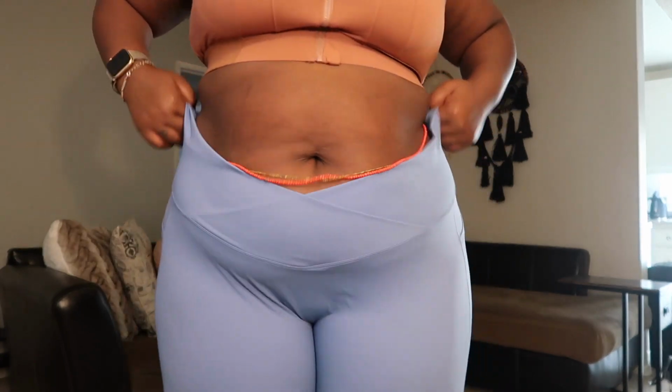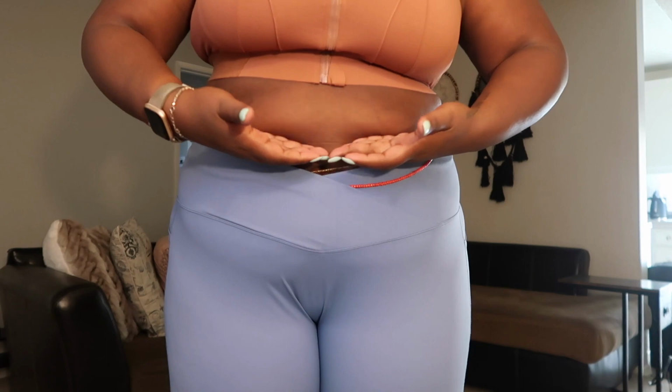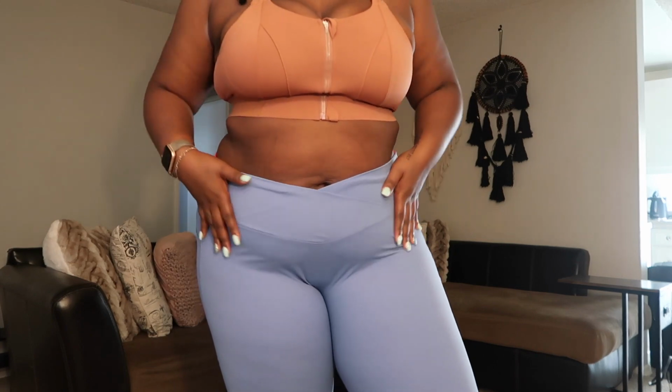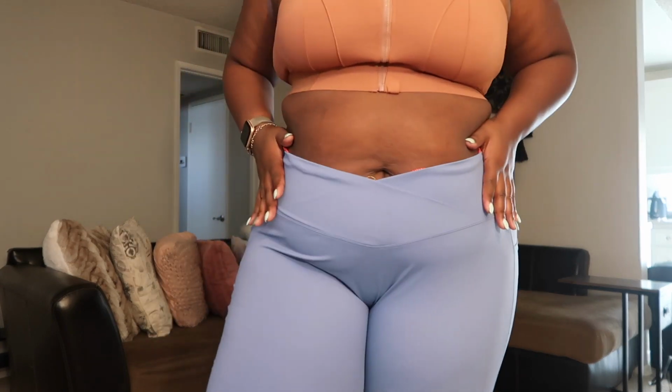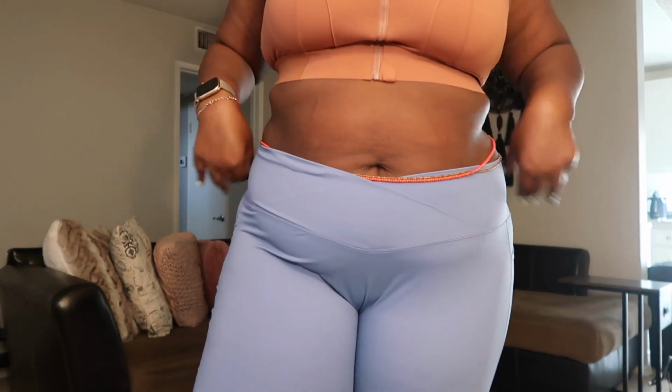The only thing I'm not really a fan of with these leggings is that I don't consider them high waist. I consider high waist over my navel. And when I start walking, they're slipping down and my butt crack is starting to show. So I'm not sure if I'm a huge fan of these ones, and there's not much structure in the abdomen.